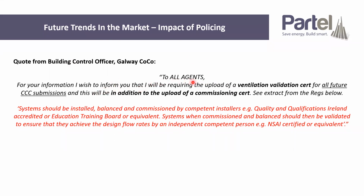It basically said to all agents, for your information, I wish to inform you that I will be requiring the upload of a ventilation validation cert for all future submissions. And this would be in addition to uploading a commissioning cert. Long story short, that's a direct feedback loop from a presentation that the Department of Housing put on for building control a couple of weeks back, where they did presentations on the importance of the ventilation validation and the commissioning process.